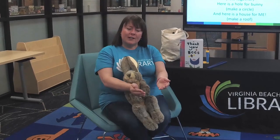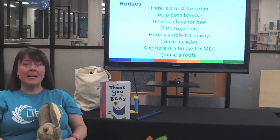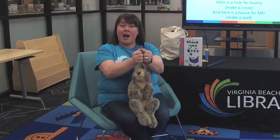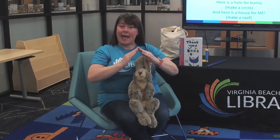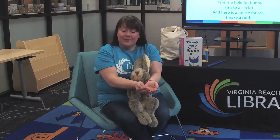I always love a finger play. This one I really like because it's a larger motion finger play. It's not just for little fingers, but it's for whole hands. And it's about a lot of the houses that we see out and about in the spring. We're gonna do a nest, we're gonna do a hive, we're gonna do a hole, and we're gonna do a house. Here's our rhyme.